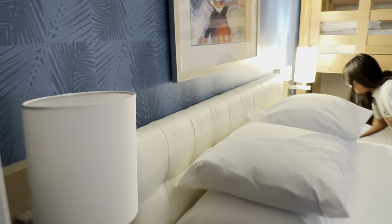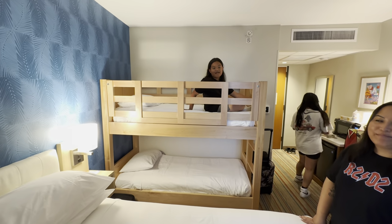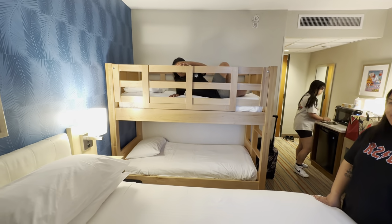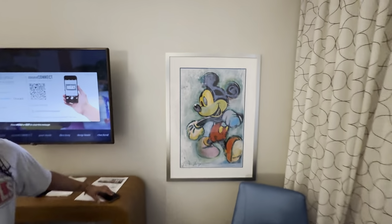But it's a nice little room, I think. Just that weird, weird extra door in the closet. But cool little bed here. Kiddo's got a bunk bed over here, because when they sleep next to each other, they beat each other up. I don't know if they learned that from me and Mom, but Mickey's hanging out in our room too.